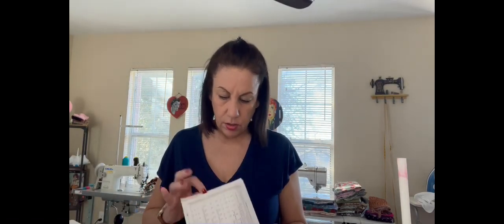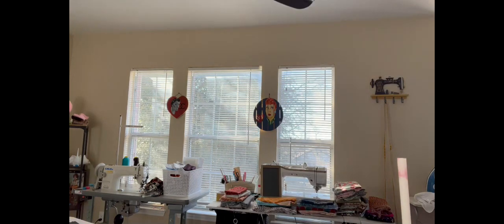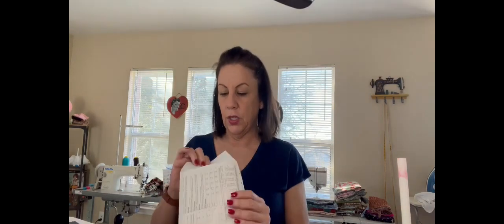Make sure. I have a Vogue pattern like this, so I don't need that one. And I have plenty of jeans. There's some more. Hold on. A vintage one. I'll show you those ones in a bit. Let me make sure. Yeah.